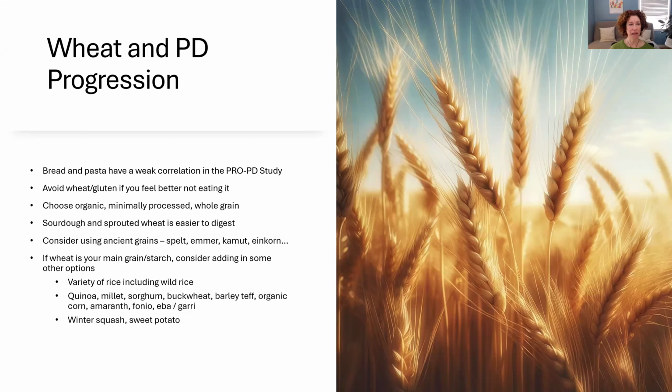Bread and pasta have a weak correlation in the PRO-PD study. What that means is that when we're looking at foods and dietary patterns of people who are progressing through their Parkinson's, people who eat bread more often show up as a weak correlation. It doesn't mean it causes Parkinson's. It might be related to a combination of foods that people are eating. Like maybe if you're eating hot dogs on white hot dog buns, that's worse than if you're eating a whole grain bread.